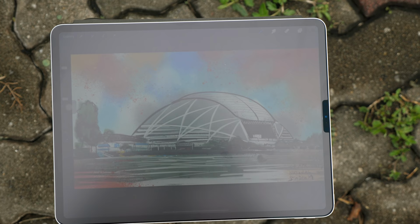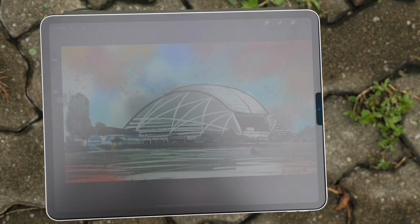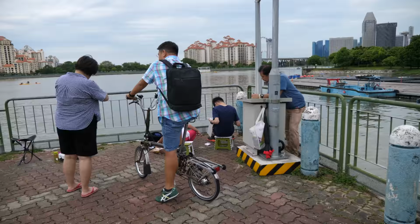So this is my completed sketch. As you can see, the matte screen protector, it really affects the brightness and contrast of the iPad Pro. Let's go see what the others are drawing. Looks like we have two small children here.